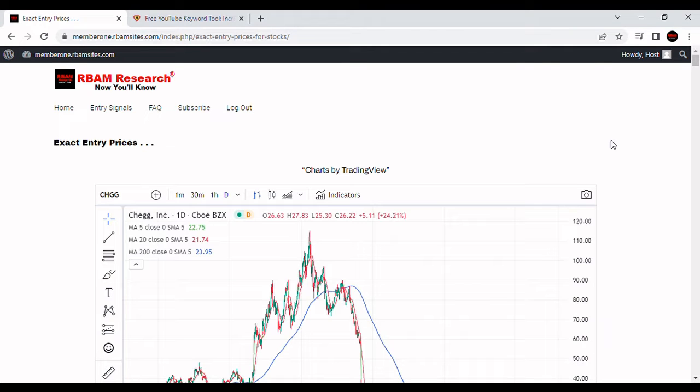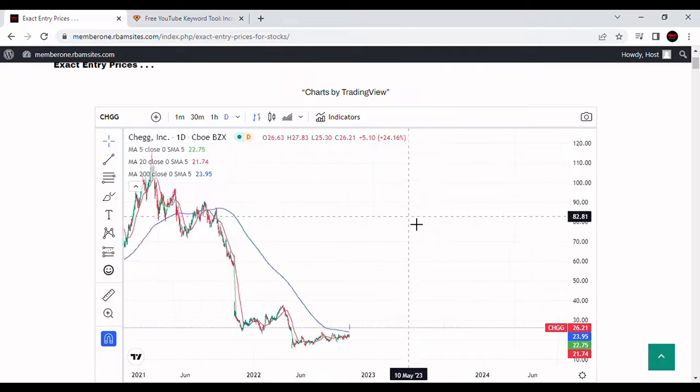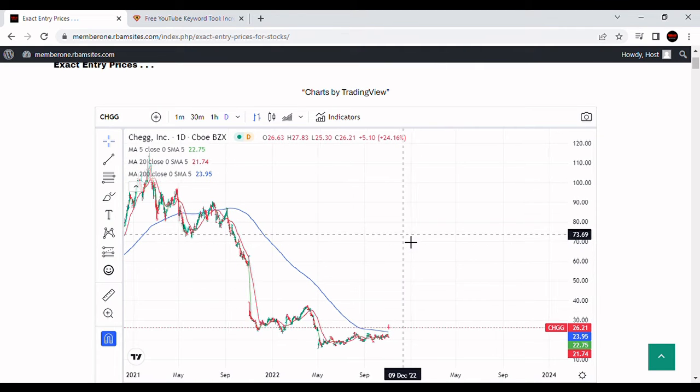Okay, we're going to do a video on Chegg stock news today, and we've got a daily chart here of Chegg. It's got a 5-day moving average in green, a red 20-day moving average, and a blue 200-day moving average. Chegg is up 24% today. That's 24% up, $5, to $26.35. Volume is 5.5 million shares on normal daily volume of 1.5 million shares.